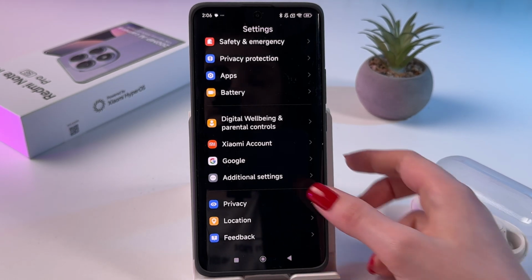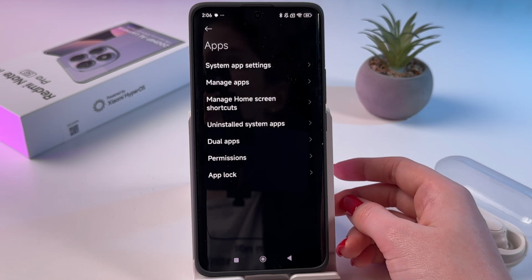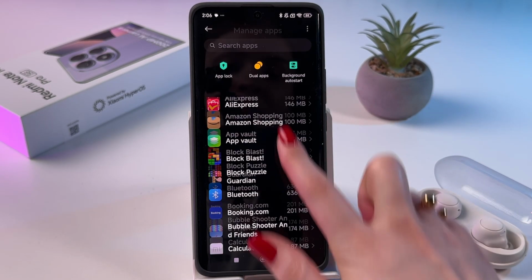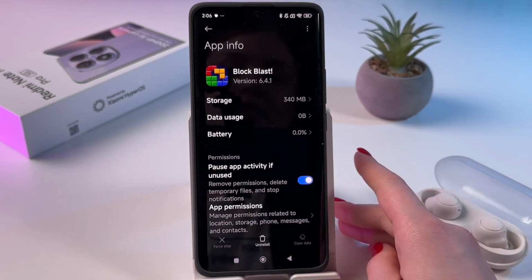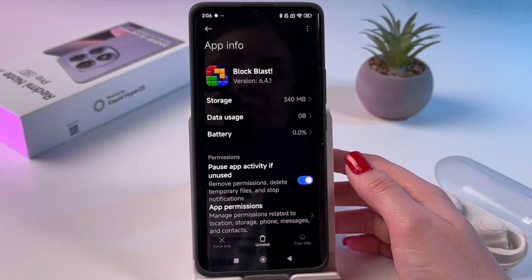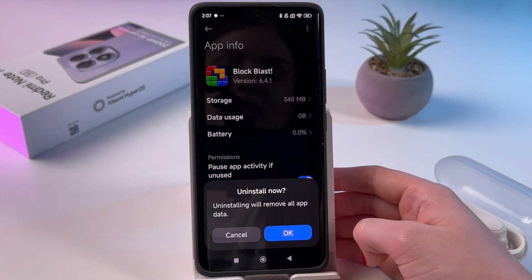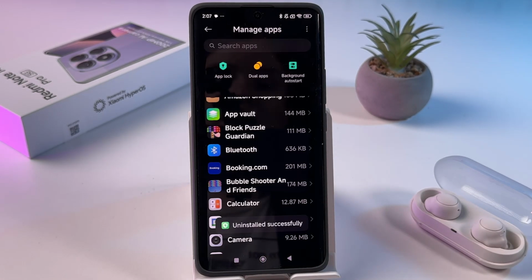Now, the next thing we can do is to delete not needed apps. So choose your apps tab, choose manage apps, and here, for example, I can delete this game. I don't know what that is. It's just basic Xiaomi application. So I can just uninstall it by tapping this recycle bin and tapping OK.